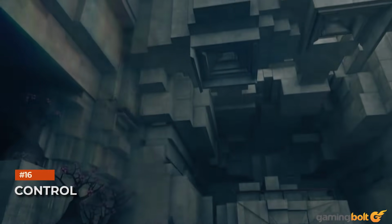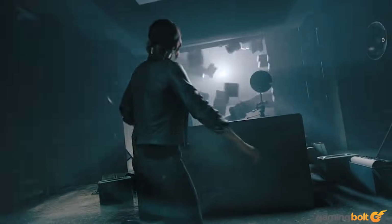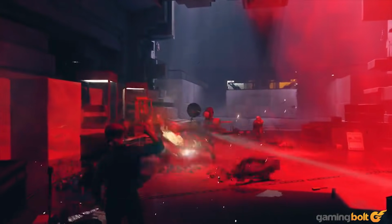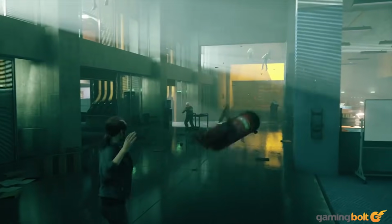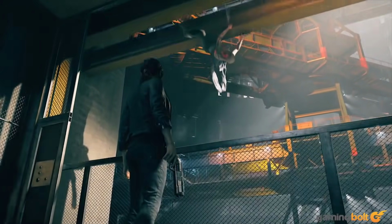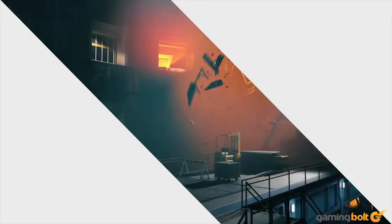Control. Remedy Entertainment has always been a stickler for graphical beauty. Control is just the next step, embodying an otherworldly feel while supporting real-time ray-traced reflections and global illumination. Dynamic lighting and atmospherics courtesy of the Northlight engine help bring the oldest house and its brutalist architecture alive in the creepiest way possible. The time-traveling shenanigans of Quantum Break already made for some gorgeous viewing. Here's hoping Control's visuals capture its mysterious vibe as well.